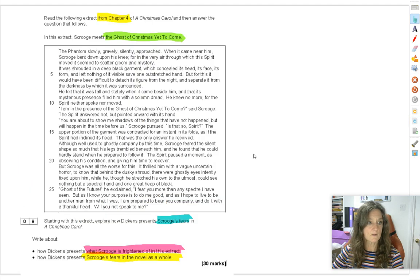So without further ado, let's get on with the paper. The first little bit of examination technique I'm going to give you is settle down, find A Christmas Carol. They kind of mash up the order, so use your index if you need to. Find A Christmas Carol, though, and just read through the extract, almost for pleasure.